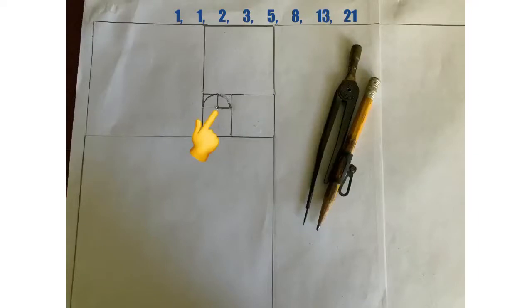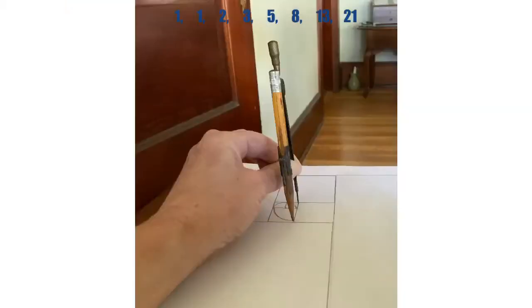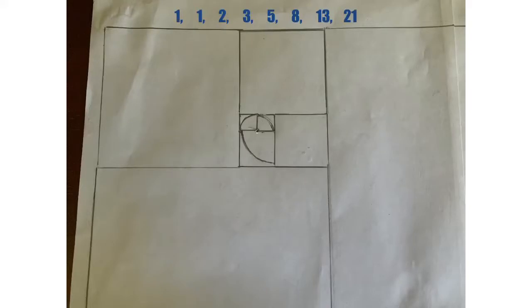Put the point of your compass right where the finger is pointing to draw your first curve, or 2 curves if you want to do it that way. Don't be afraid to pick up the compass and move yourself around or move the paper, but just make sure the point is always in that hole when you draw. This is the position your compass will be in to draw the next curve. When you're finished drawing, it should look like this.